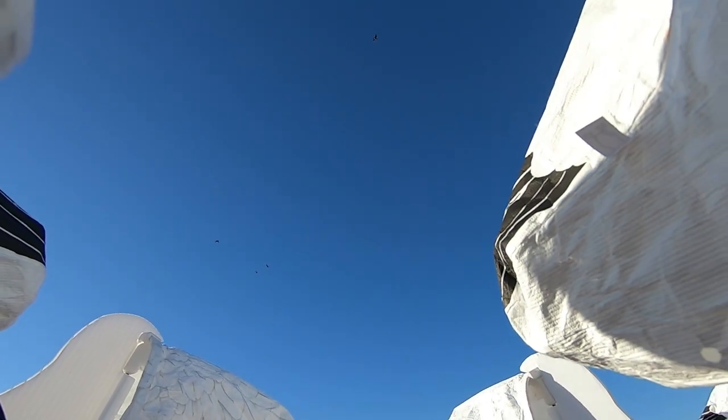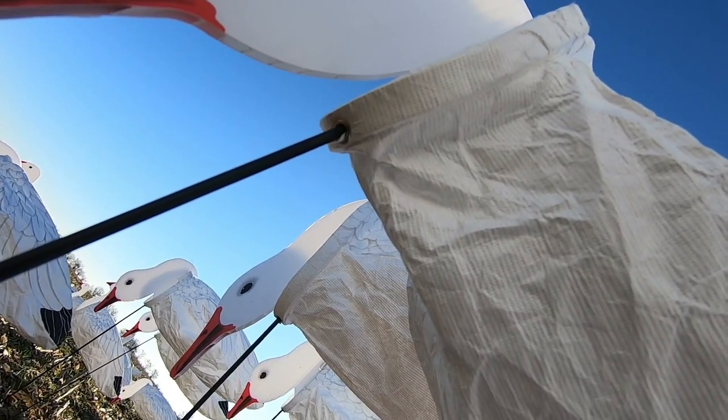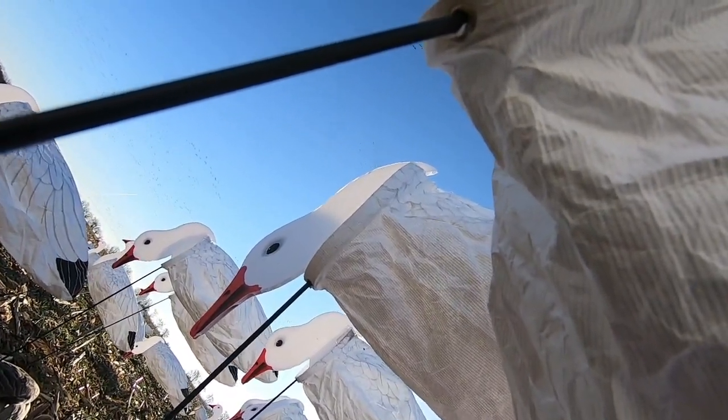They're right above us. Did I shoot them? No. Poof. Holy cow, that group got up off the feed over there. Looks like blackbirds. It's just a big black mass moving off the field.